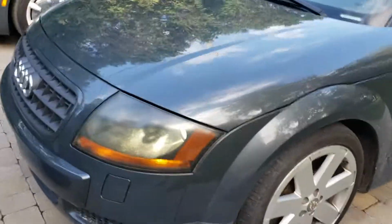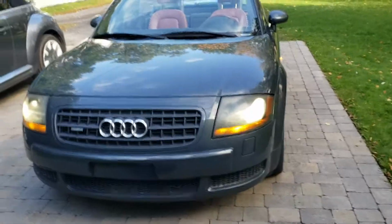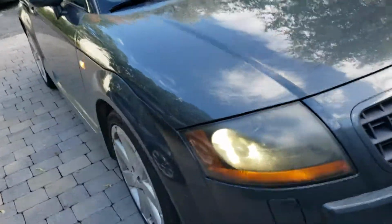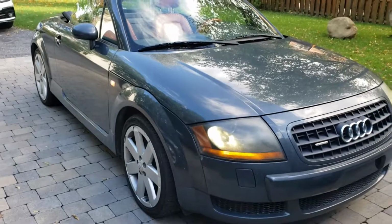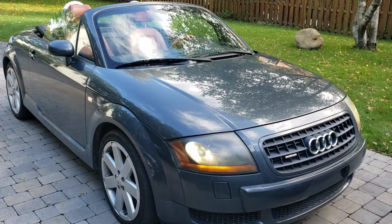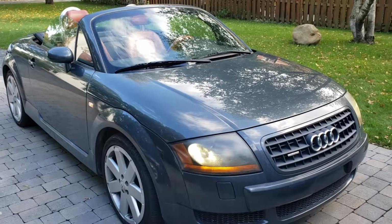Alright, well, we have yet to take the car for a test drive, but most of the inspection otherwise is done. The front license plate holder is missing because this is a Quebec car. Alright, we'll put the roof up and we'll take it for a spin.